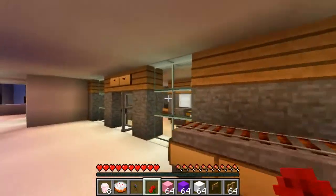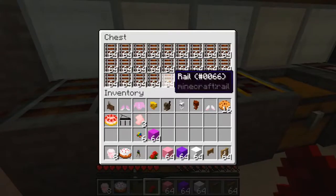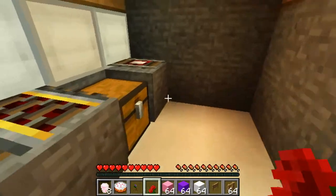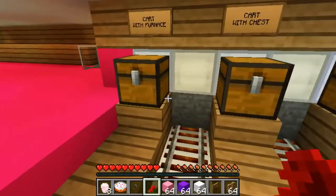We don't need... Oh, maybe we could get a little... would be cute. Let me see. Okay, let's get a little rails and a little cart. Let's see, we're gonna take more. Let's just take all of them. And is there a cart around? Let me see, any carts around here?